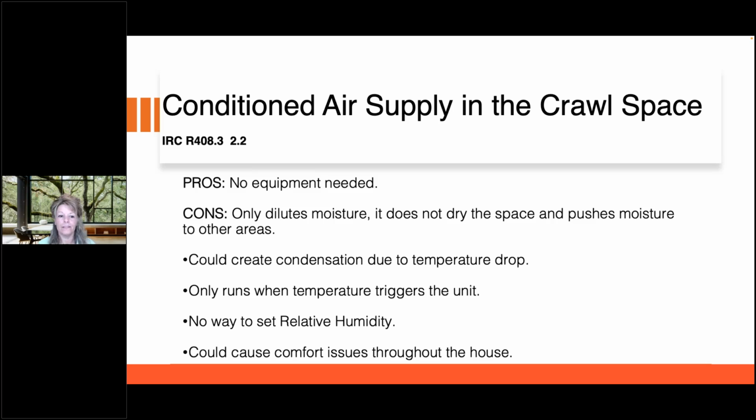Why? No equipment needed basically other than what's already in the crawl space. The con is that this only dilutes the moisture. It is not drying that space. And it potentially can push moisture from the crawl space back into the living space. It can create condensation a lot. Even when this strategy is used, I do see condensation still being developed in that crawl space. And you're only conditioning that air in the crawl space when the homeowner is running their air conditioning because of a comfort issue in the living space, right?